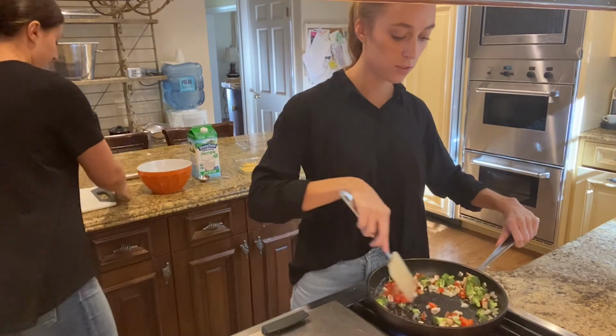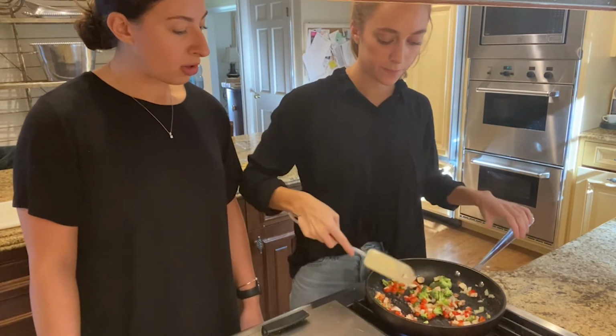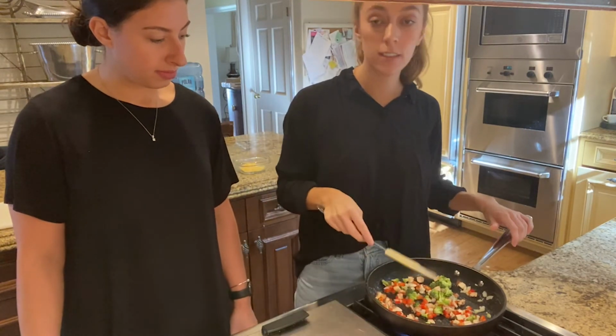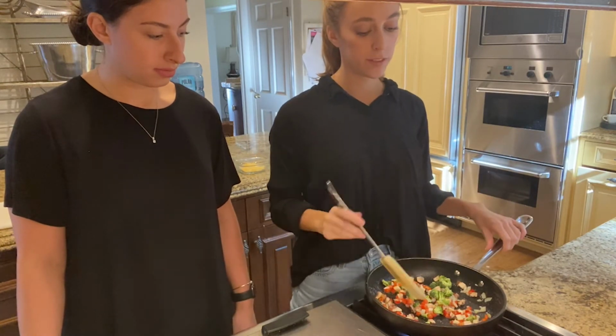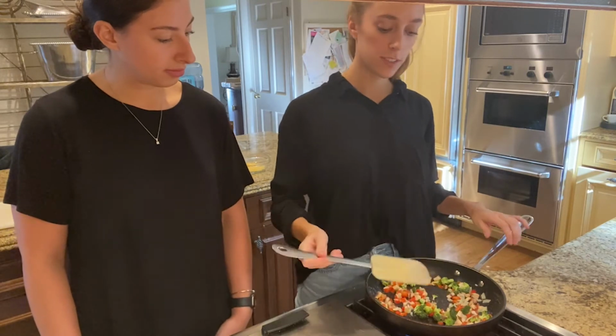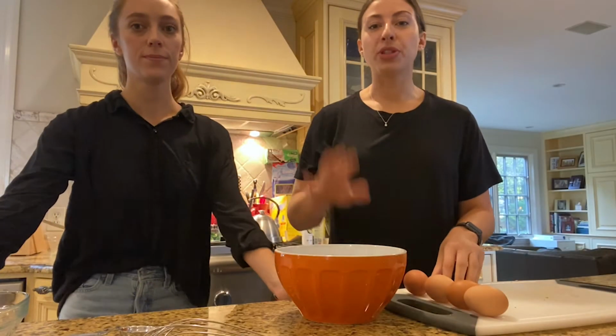It smells so good. Just let that saute for a minute. So how long are we going to saute these for? Just about 2 to 3 minutes until the vegetables are tender, and then we're going to whisk up the egg. Yeah, so we'll just let those sit for a minute. You can hear it sizzling. It smells so good. All right, so we just set the vegetables aside.